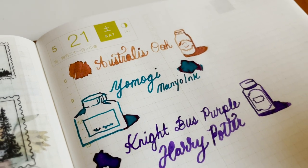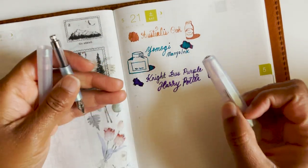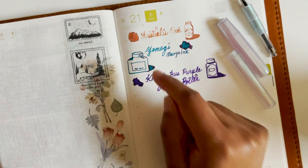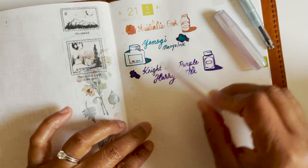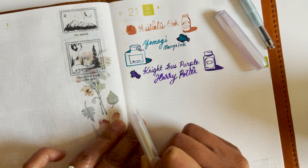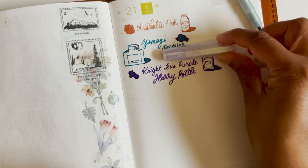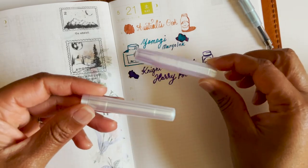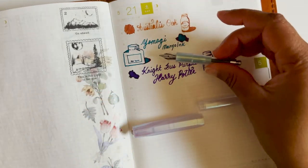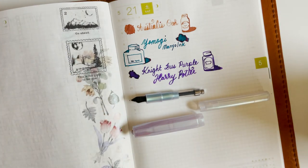And now decisions. I'm not quite sure what I want to ink this with. And actually I am pretty sure. I'm just gonna do it anyway. The Yomogi, because it's blue teal and it has this really pretty shift to, I think it's like a purpley dark teal color. So that's what I'm going to use. And I think this would look good too with the Night Bus purple. It kind of has like a purple shade to it on the barrel of the pen. But yeah, I think I'm just gonna do Yomogi just because, you know, blue is one of my favorites.